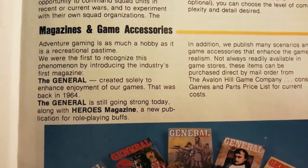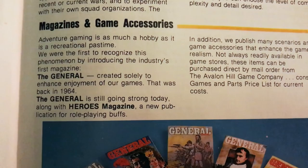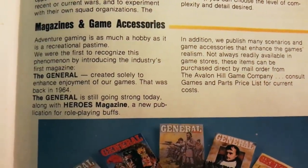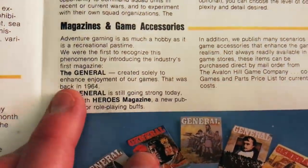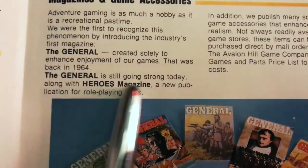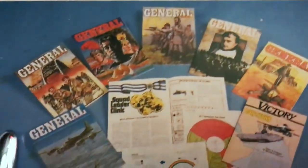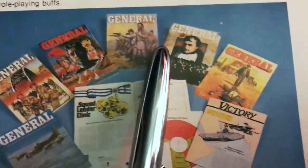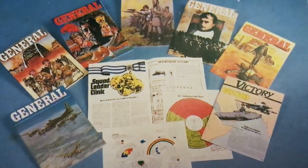Magazines and game accessories. Adventure gaming is as much a hobby as it is a recreational pastime. We were the first to recognize this phenomenon by introducing the industry's first magazine, The General, created solely to enhance enjoyment of our games. That was back in 1964, a good year. The General is still going strong today, along with Heroes magazine, a new publication for role-playing buffs. So here we see The General. I guess we did not get a picture of the Heroes magazine, which is too bad.